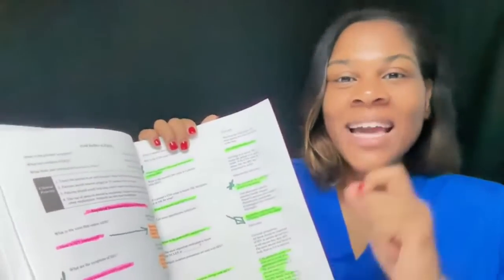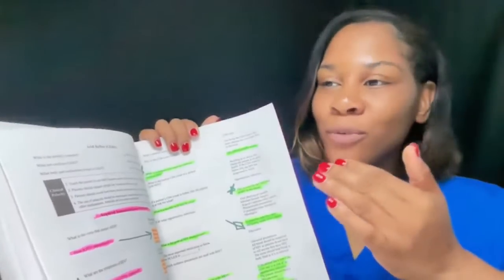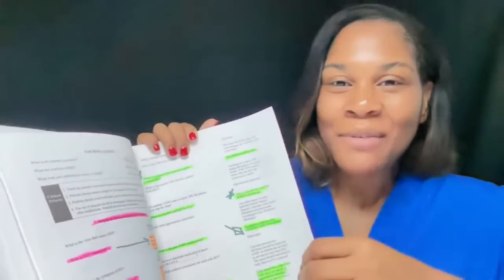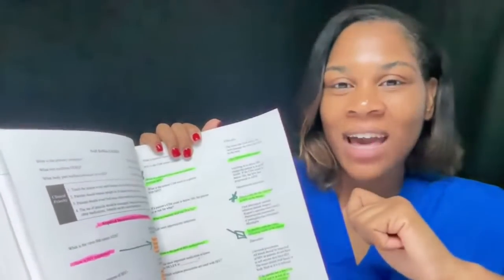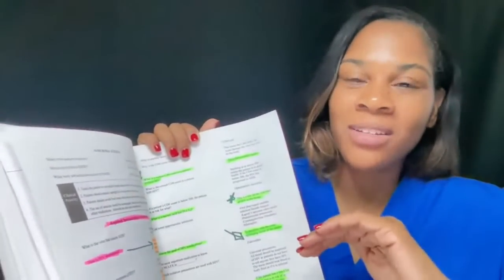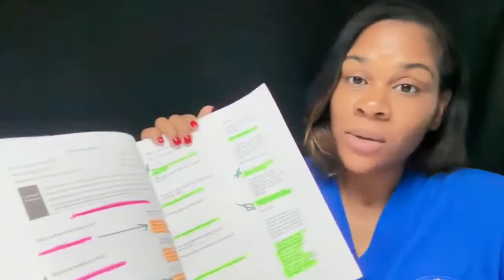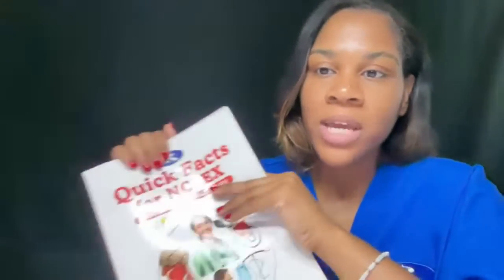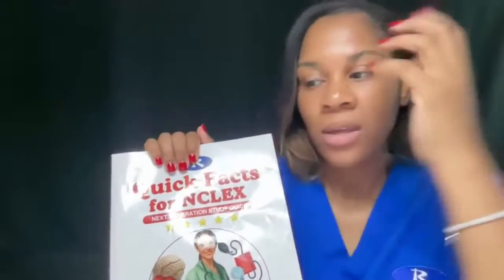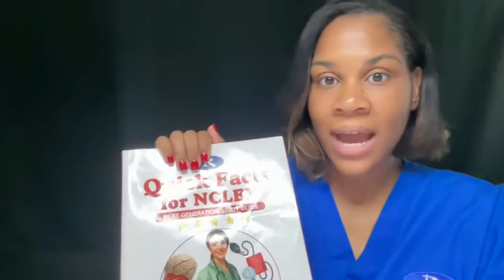If you're somebody that has to do something while you are learning, for some reason, just making a flashcard, just pulling out that flashcard and writing it down helps the memory to activate. Okay. Because again, Quick Facts is a book and there is some information that you can learn in the book, but you always have to be prioritizing your learning style.